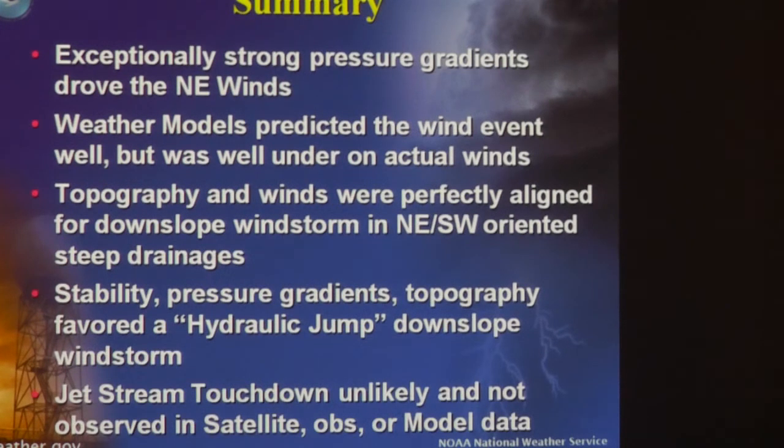So just in summary, strong pressure gradient. Weather models predicted it fairly well, other than underdoing the winds. This drainage happened to be the most perfectly aligned, north to northeast. And the stability, pressure gradients, topography, and hydraulic jump created the perfect downslope windstorm. And it doesn't seem like the jet stream really touching down was very likely. Nothing that we were able to look at showed anything like that. It showed everything being pressure gradient driven, and that's the reason.